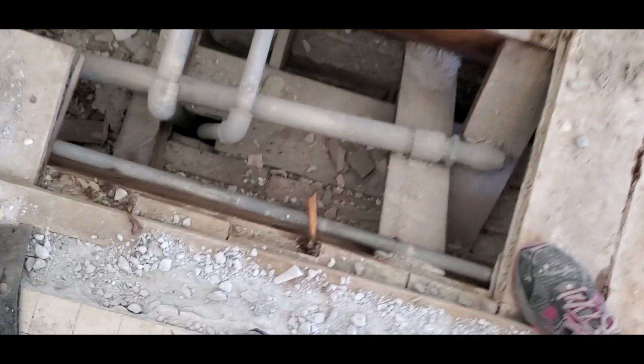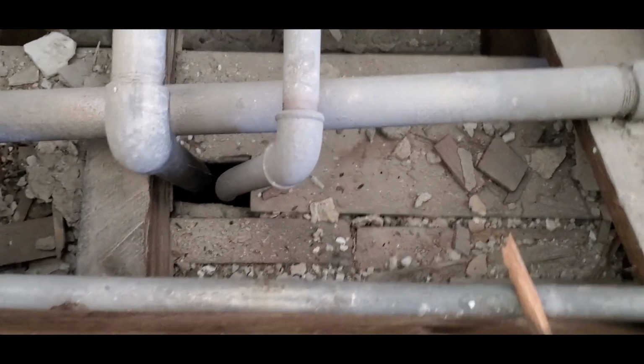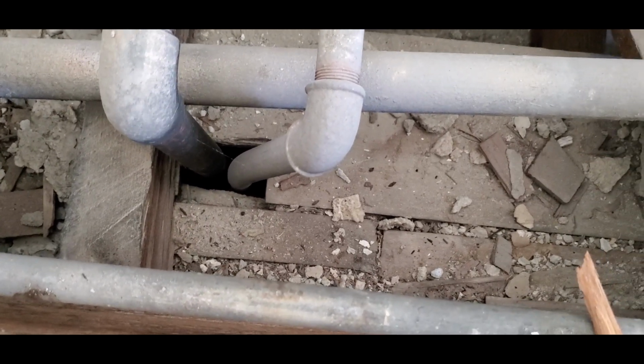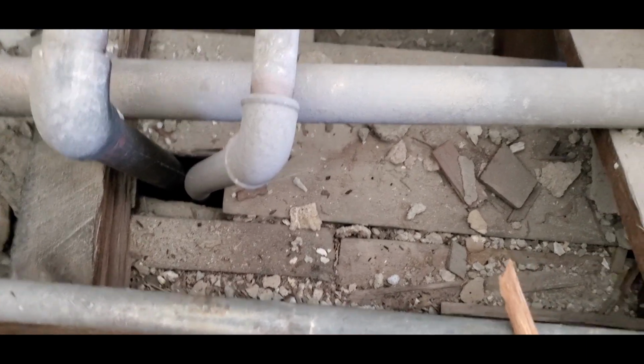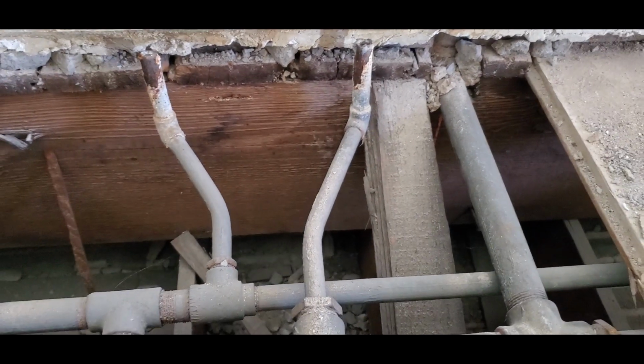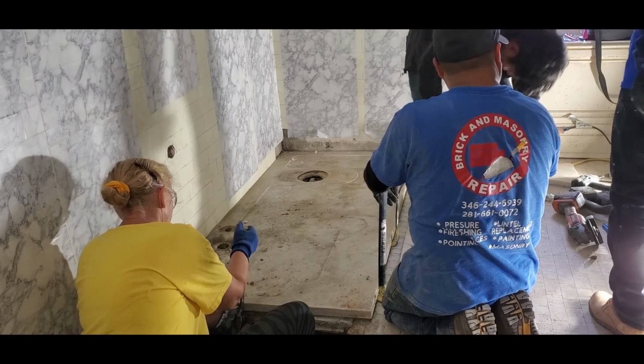That's why all these drain pipes and water lines are coming up through here. They're coming up from the wall. So this was where the old tub was a backfill.